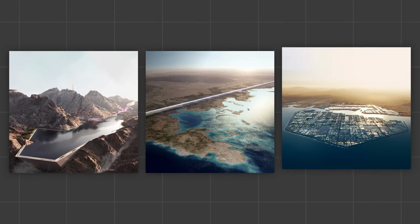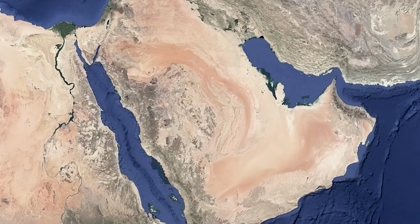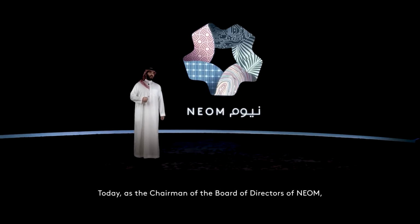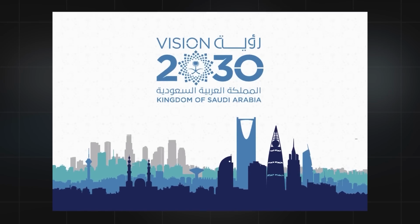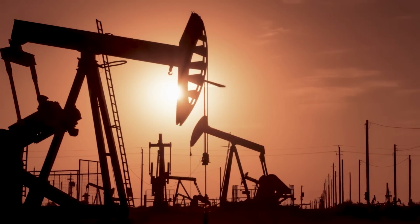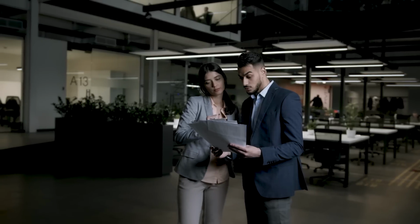This is NEOM, and this, and this, and this. It's a megacity currently being built that will completely revolutionize Saudi Arabia as we know it. The project was first announced in 2017 by Saudi Crown Prince Mohammed bin Salman, emerging as part of Saudi Vision 2030, a strategic framework to reduce Saudi Arabia's dependence on oil, diversify its economy, and develop public service sectors.